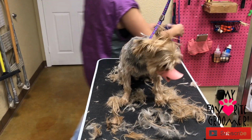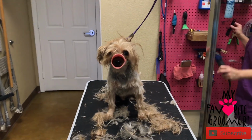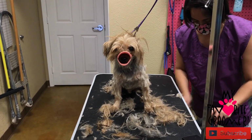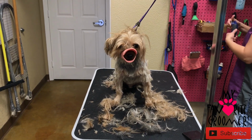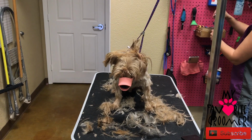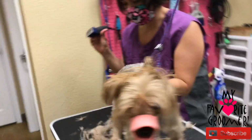I'm gonna attack the feet now and then come back to do the head last, and that way I can get that muzzle off of him. I'm just gonna try to anticipate that he doesn't like his feet messed with, because the aggression's gotta come from somewhere. Although the mom did say he hates the blow dryer. So because of that, we are opting not to blow dry, which is, you know, break your clients into whatever kind of grooms they need.